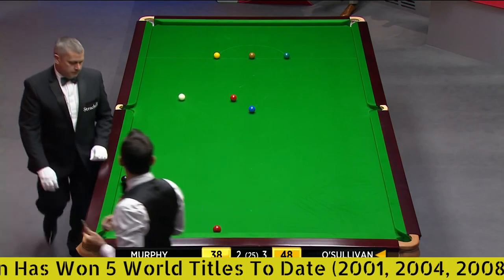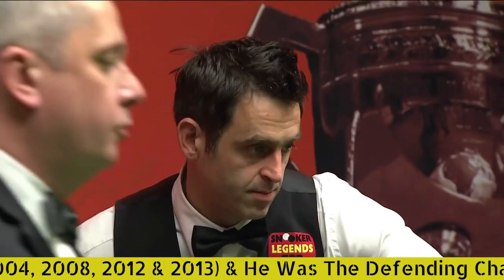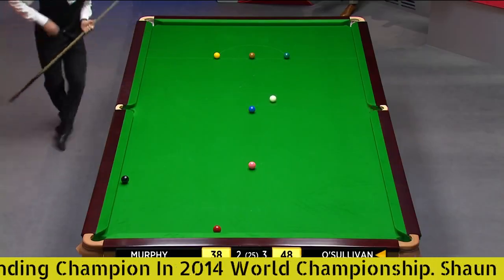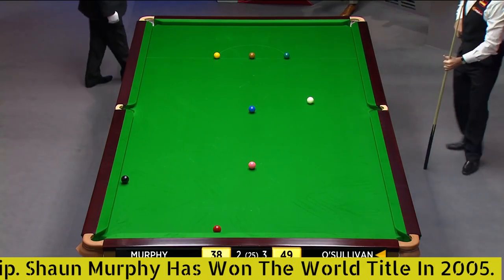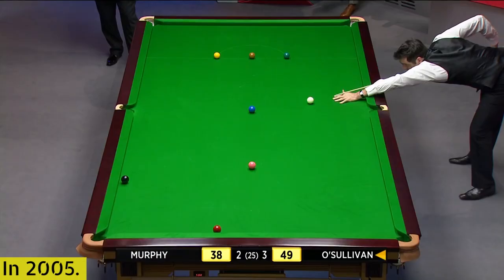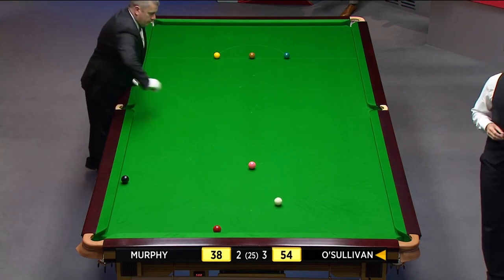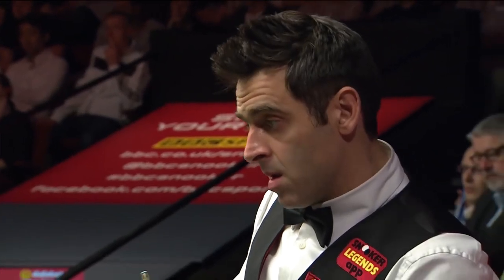Yeah, I'm with you, Steve. I think he underscrewed that, but of course sometimes you get that extension and you just don't get the same feel of the cue. So this is the key shot. Needs an angle, and he'd like to get very close to this red, but the pink's stopping him getting as close as he would like. So it's all about this red. 16 ahead now.